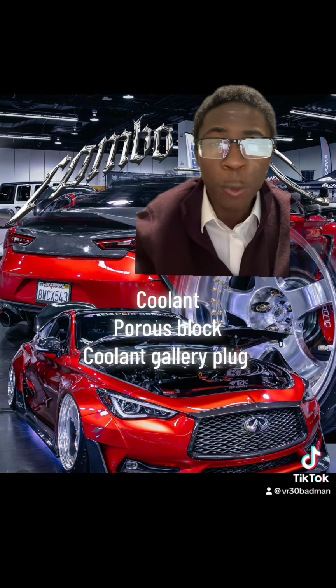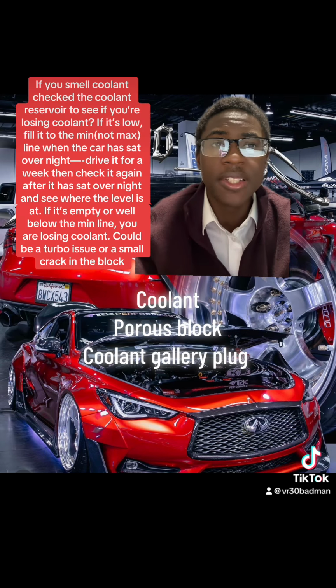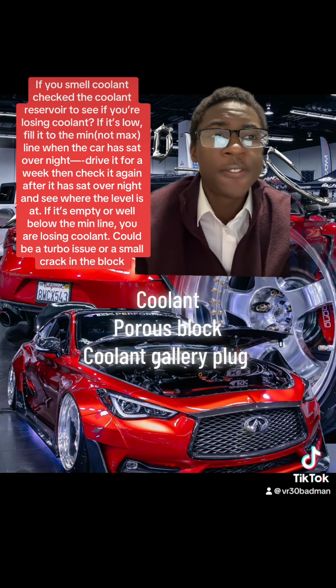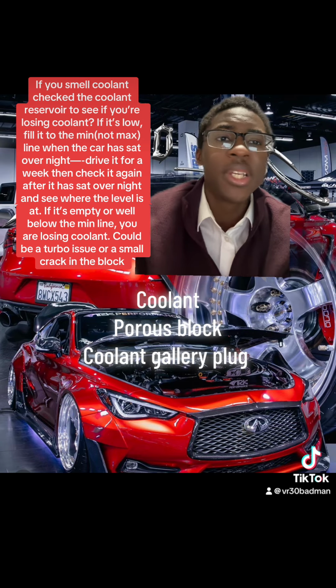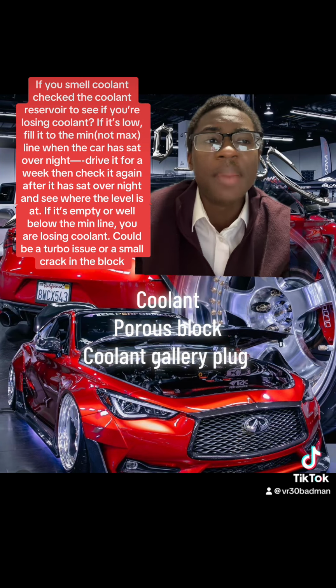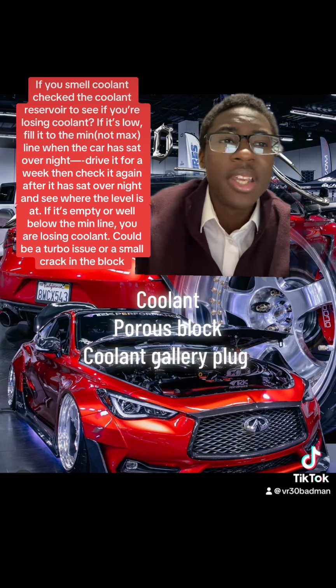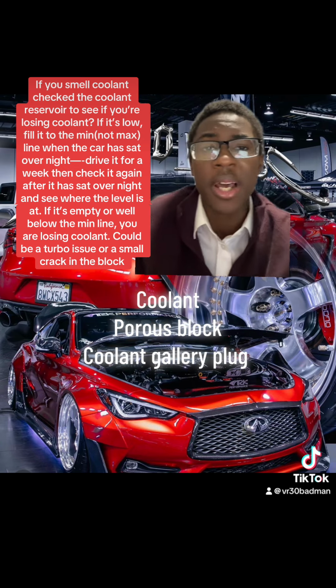Now, if the smoke is white and it smells very sweet, that could be an indication of a coolant leak somewhere. Check your coolant reservoir to see if you're losing coolant. If it's low, fill it up to the minimum, not the maximum line, when the car has sat overnight. Then drive it for a week, and after the car has sat overnight again, see where the level is at. If it's empty or well below the minimum line, you are definitely losing coolant. It could be either a turbocharger issue or a small crack inside of the block, a porous block.